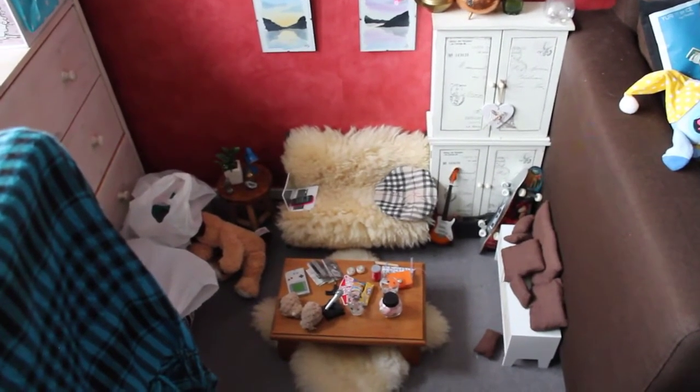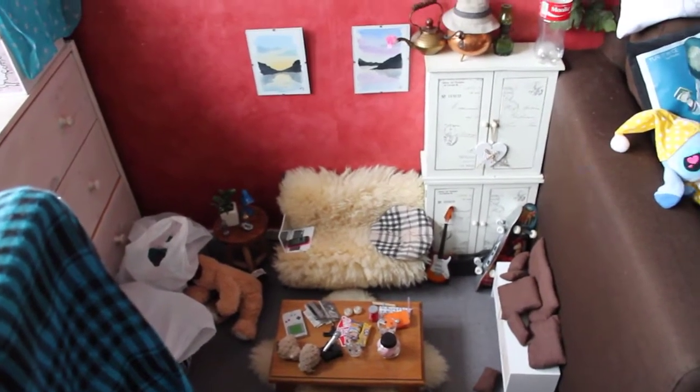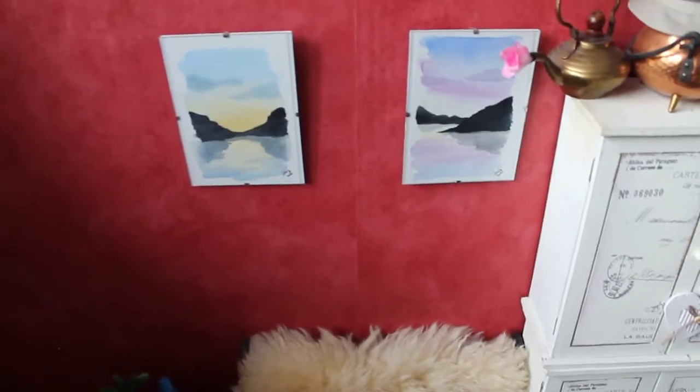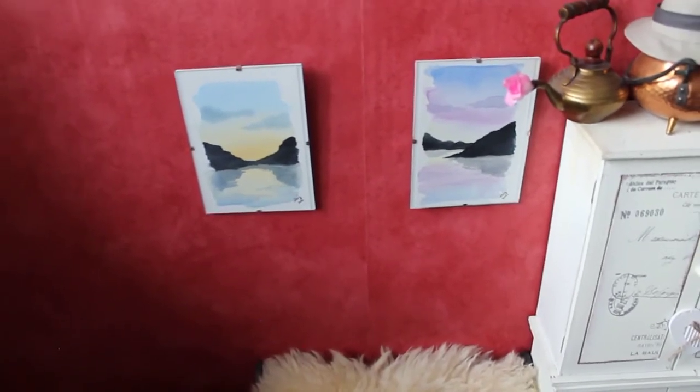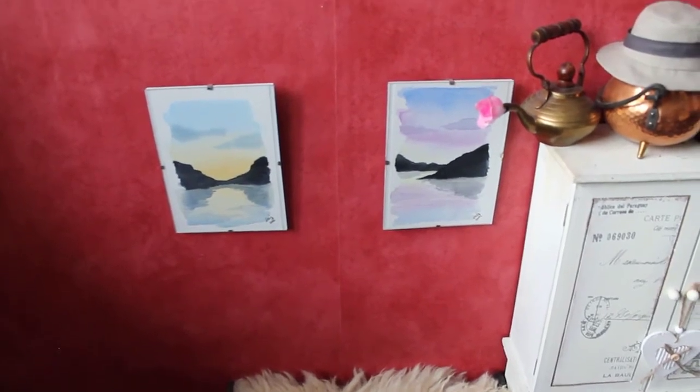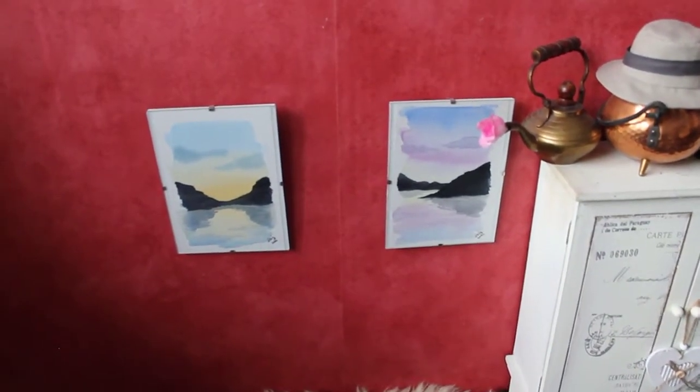I should use it more for photos because I mostly prefer the other one, but this one is really cozy as well. These paintings that you see, they are actually made by my best friend, especially for my dioramas. And I absolutely love them. They are perfect.